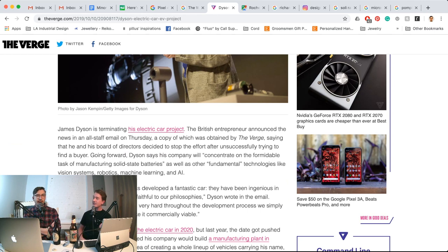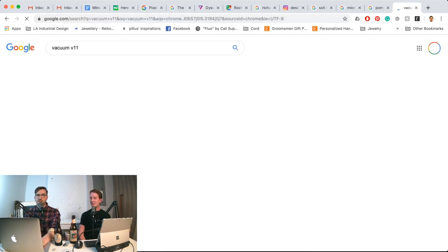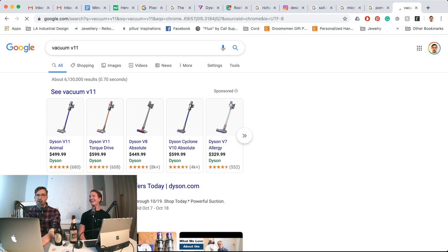Look at the Dyson hairdryer or look at the fans. They don't do the same thing as the vacuums. I agree. My only problem is the vacuums. I just feel like the vacuums are just too much. I think the hairdryer and the fans even are okay. Like the V11? Okay, the newer one looks a little bit better, yes. But I think it's gorgeous.